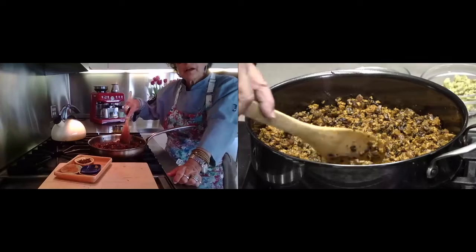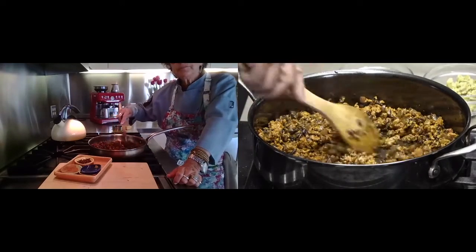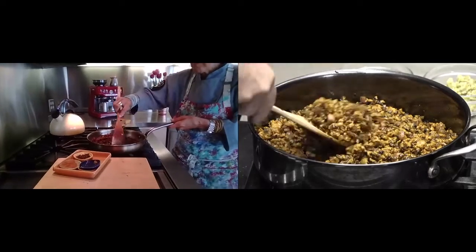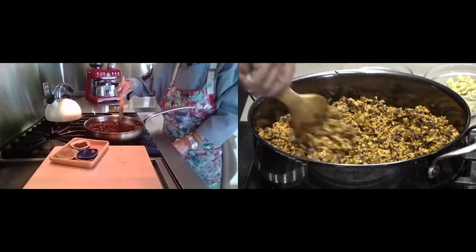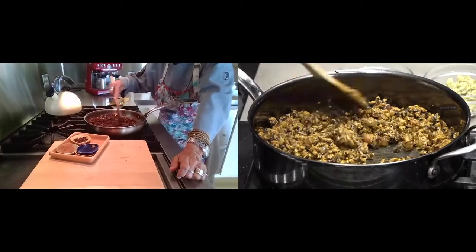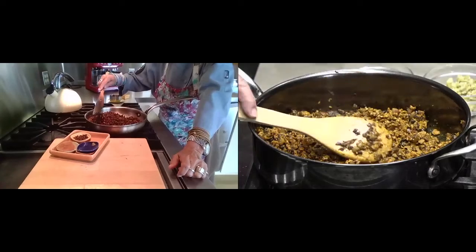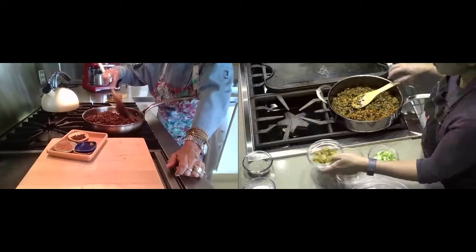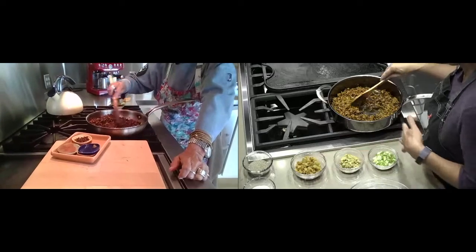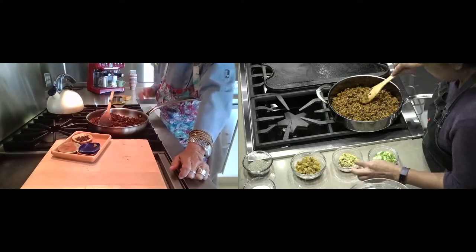And then I added my plant-based chorizo crumbles. I think the beauty of those is that they don't have all the fat that comes out of typical Mexican chorizo, but they're really nicely spiced. Then I'm going to do the same thing that you did. I'm browning them a little bit, and then I'm going to add golden raisins to add some sweetness. It's a really nice foil to the chili and the spice in the chorizo. And then I have some olives and some green onions.